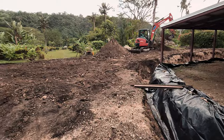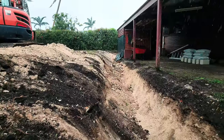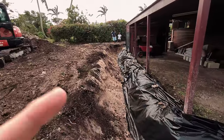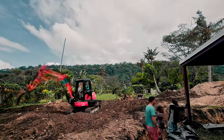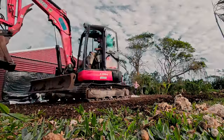Getting somewhere. It's all leveled out, tree's gone. Eric's sorting that out. We've got the wrap down. We're gonna put coral, chair fabric, more coral. Should be a nice border all around here. Get that water right away from our house. You beauty.